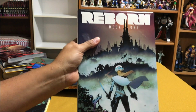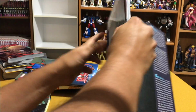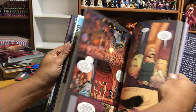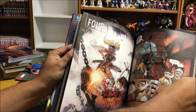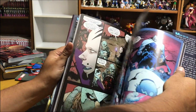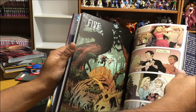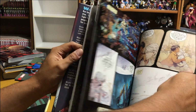The final book that I have to show is one that I bought just for the artwork. That is Reborn Book 1 by Greg Capullo. Yes, and Mark Millar, I know. But I mainly got this for Greg Capullo because I am not the biggest Mark Millar fan, believe it or not. Other than Red Sun, I've never really been a big fan of his. I never liked his Authority, I never liked his Ultimate stuff, and I didn't like Kick-Ass.